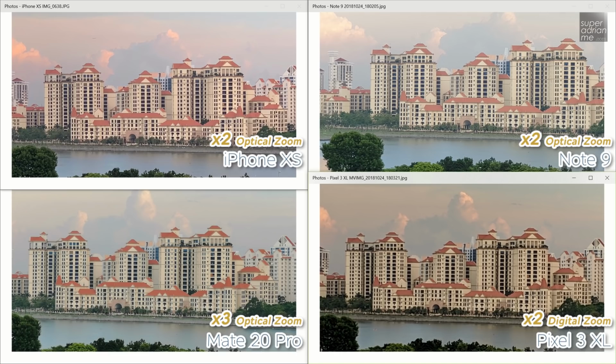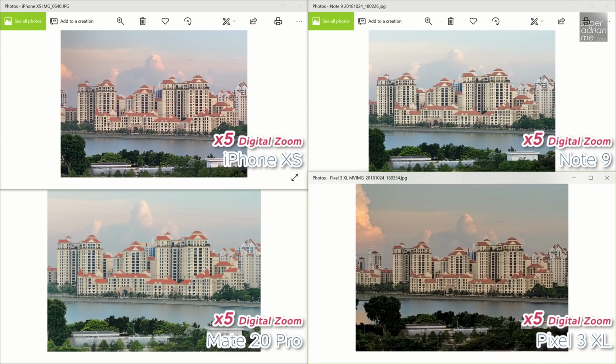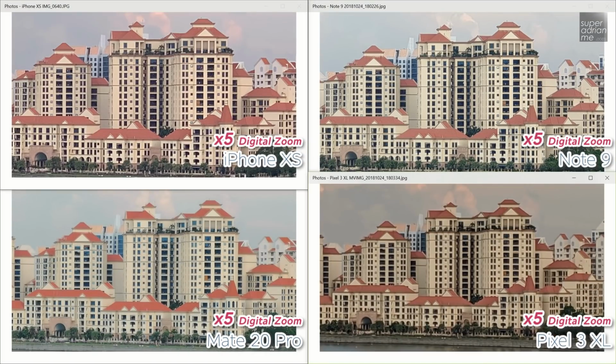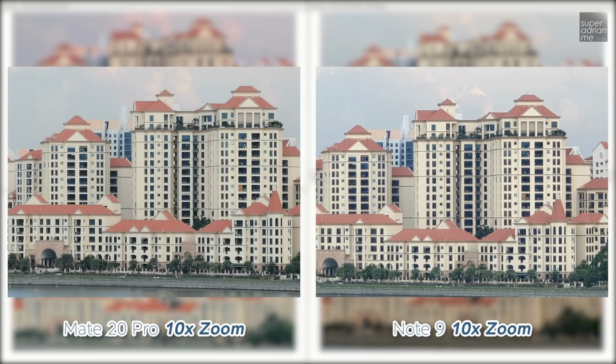But here's the thing, when we zoom in to 5 times digital zoom, Samsung is on par with Mate 20 Pro in terms of details and sharpness. And likewise for the 10 times digital zoom. Samsung did a good job for the digital zoom, and they didn't even try to upsell this digital zoom feature compared to the other 3 brands. I am impressed, Samsung.